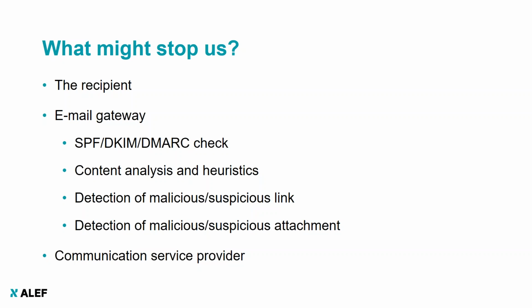So we will take a look at a couple of techniques which will allow us, hopefully, to get past the recipient. But before we get to the intended target, to the person, we obviously need to get past the technical defenses. I'm talking specifically about things which may be set up on any email gateway which is between us and the target. So what may you find there? Well, in the first place, SPF, DKIM or DMARC checks, which may actually make our day a bit harder. We may find some content analysis filters, some heuristics, and also, if we're sending either links or attachments, some detections specialized for these types of malicious or potentially malicious content.